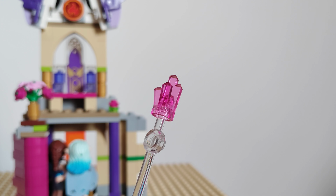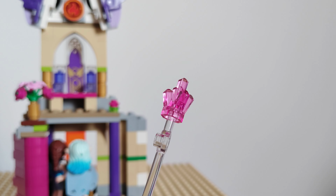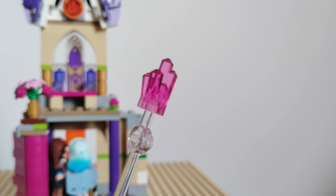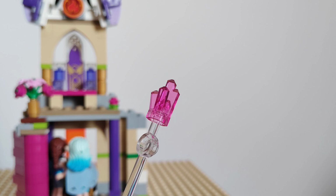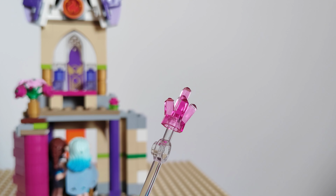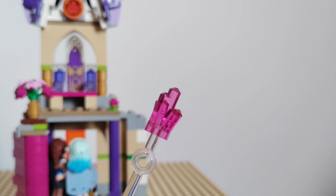Now, it is worth noting that the trans dark pink crystal got introduced in this color in 2015 with the Elves theme, and has since been used in a variety of themes, the last one being the Lego Movie 2 in 2019.